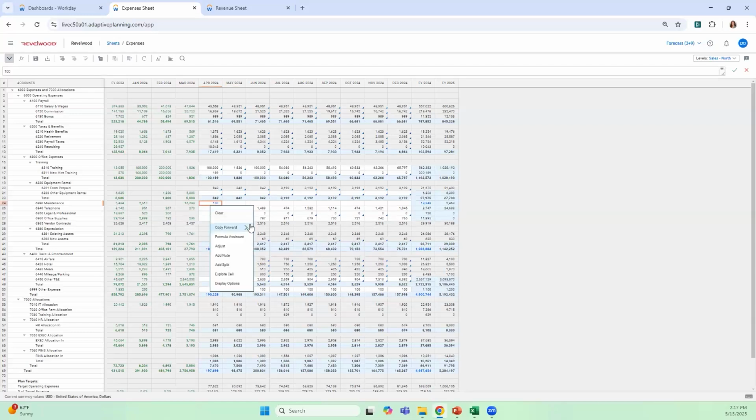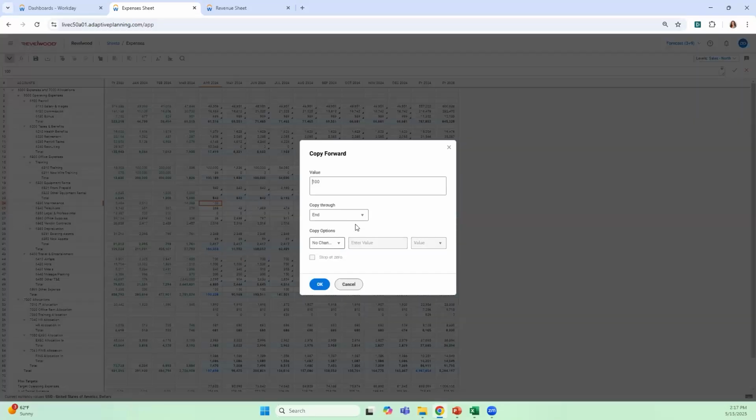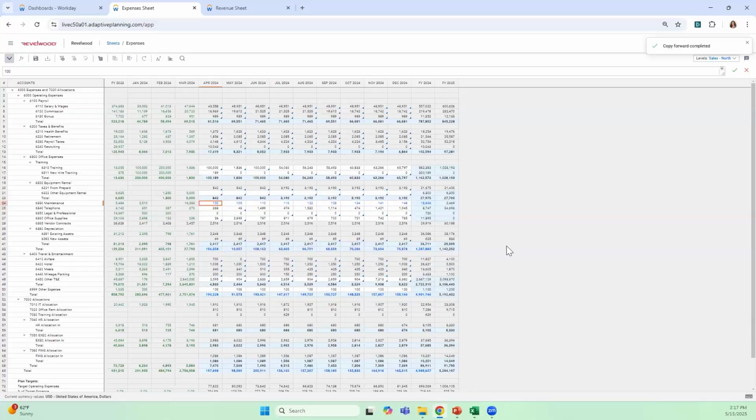If I right click on this and do copy forward, I have the option to copy forward it to the end or advanced. I'm going to just copy forward to the whole year here, and I'm going to increase it by a value percentage. I want to maybe increase it by 5% every month. All I do is click OK, and right away, not only can I put in inputs however I need to, but I have these different native built-in functions to make it easier.